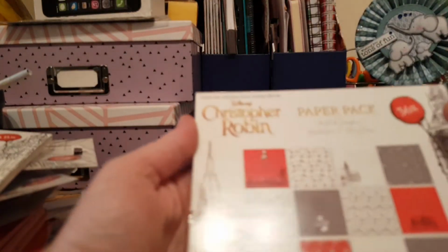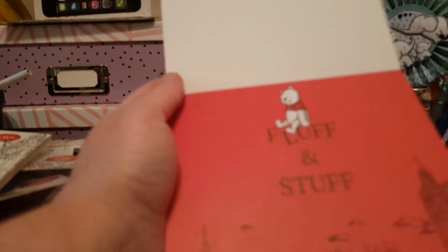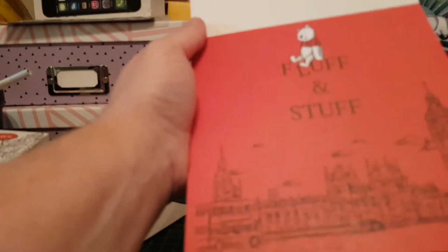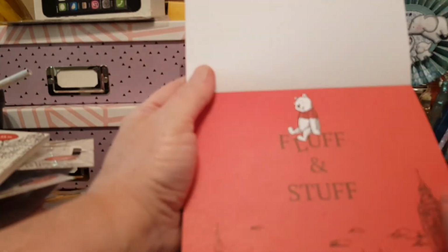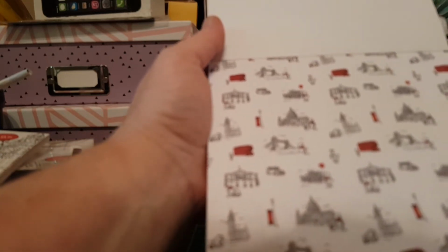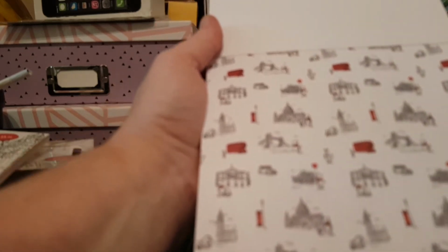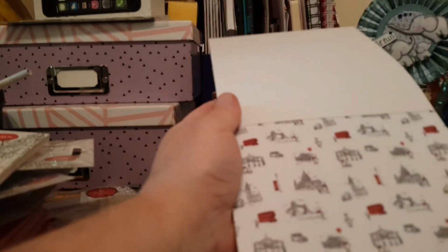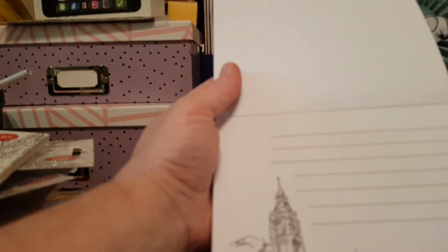As I said, you get 12 of three designs of each. So we have Fluff and Stuff. That's cute. We also have the cathedrals and the buses with Winnie the Pooh, Eeyore and Tigger and Piglet. I said you've probably seen people getting these.